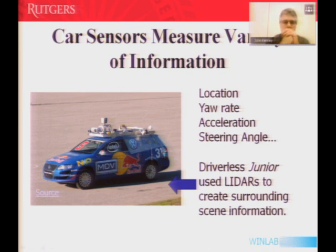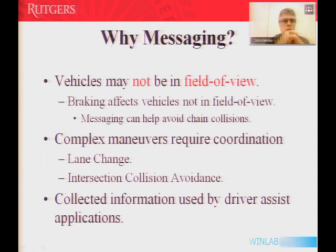And the question many people ask is that in case you have cars that have radars on them, why do you really need radios that message? So the answer to that question is that there are maneuvers that might last over many seconds, and because of those kinds of maneuvers, the vehicles that want to talk to each other or should be in contact with each other may not be in the field of view of their radars, right? And there are studies which actually show that messaging can actually help avoid chain collisions. Messaging meaning using radios over a long distance.